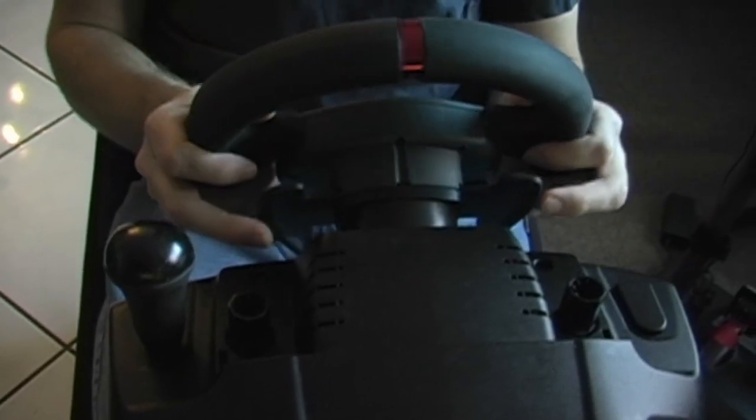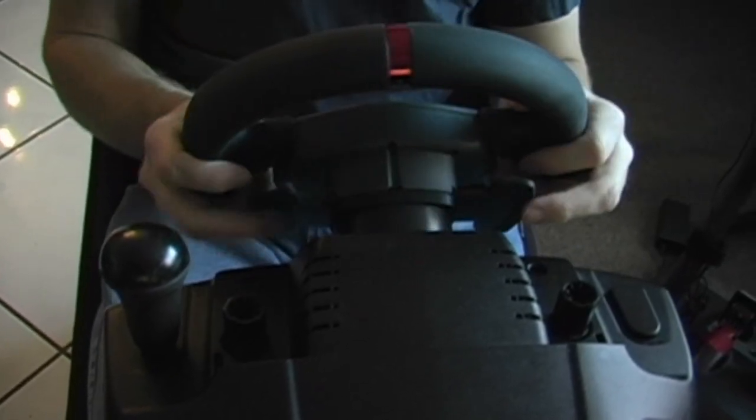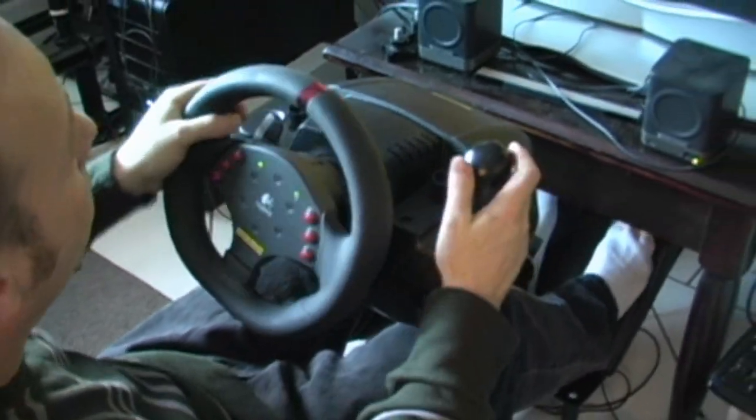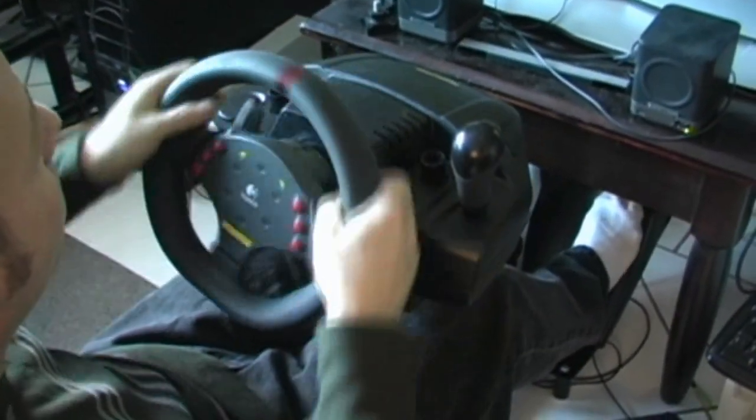Why don't we just go right into this thing? Because we're not going to give it as much time as we have other wheels, because it is an older one. We're calling this a retro view. Jessica mentioned it came out in 2002. This is a dinosaur by wheel standards, almost 10 years old, or 8 years old now. So it is a dinosaur.